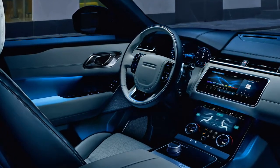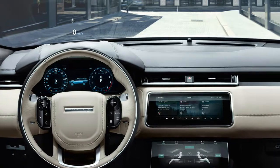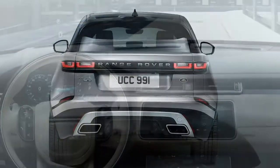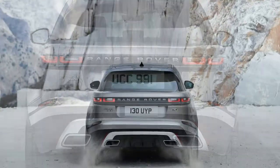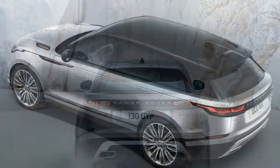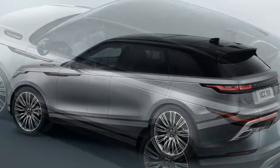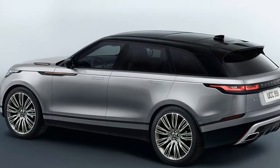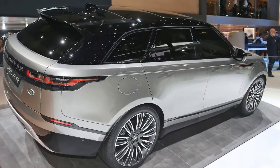Thanks to an adjustable air suspension, an active rear differential lock, and an upgraded Terrain Response system, the Velar should be able to mud wrestle as well as other Rovers. With its ride height in the fully jacked-up position, wading depth increases to roughly 25.6 inches. On sealed terrain, the vehicle is automatically lowered by about 1.5 inches above speeds of 60 miles per hour to reduce drag and enhance road holding.